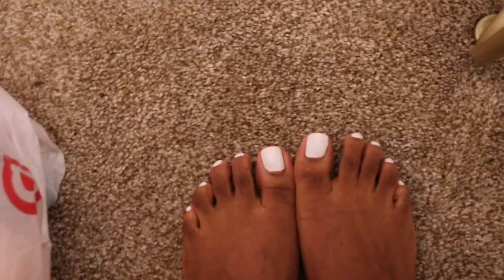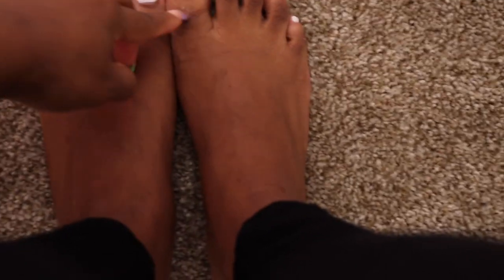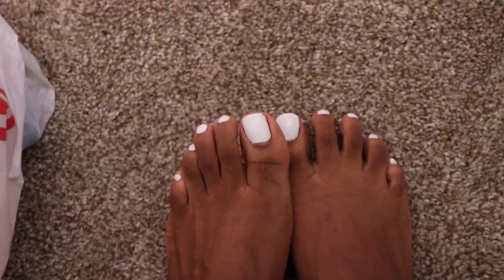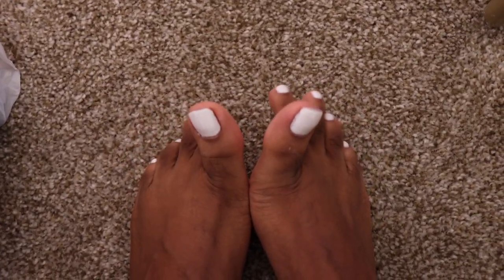And I'm not in love with them. Like, they look okay. I don't know if it's because it's my first time back to white polish that's making me kind of skeptical. I guess this is going to come off when I get in the shower, because I have been getting French for a while. But I'm back to white. I don't know if that's why I don't like them, or I just don't like them. I don't like the way she shaped them.